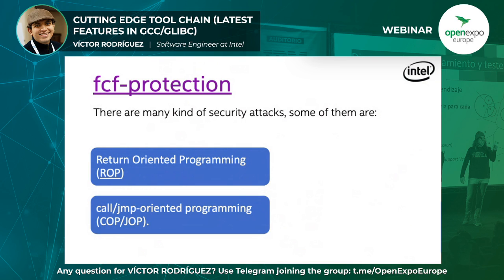Reading an article a few days ago, it was mentioned that this kind of attack, due to the simplicity of execution, is one of the most widely created or most widely exploited around the internet. How does the return-oriented programming and call jump-oriented programming attack work? Well, the good thing is that GCC 8 helps to prevent them. And in case you might wonder, what is the latest version of GCC? I'm very happy to share with you that on the 1st of May, 2nd of May, the first release candidate was released, and last week GCC 10 was released.